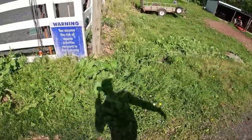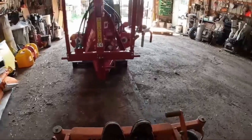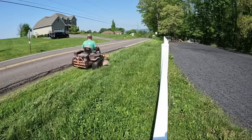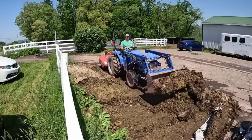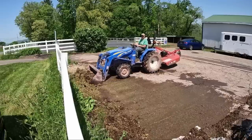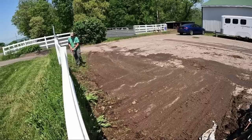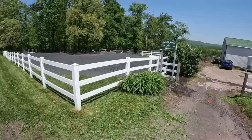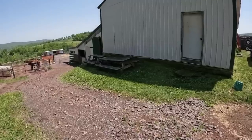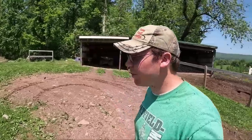Let's work on cleaning some stuff up, shall we? We're gonna get the weed eater out, and we're gonna eat away all these weeds. We're gonna get the lawnmower. We're mowing it all up. I think it really sharpens the place up, makes it look really nice.